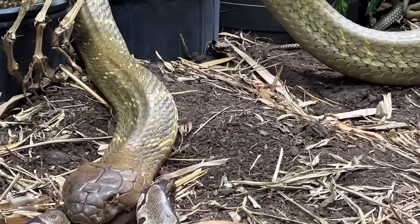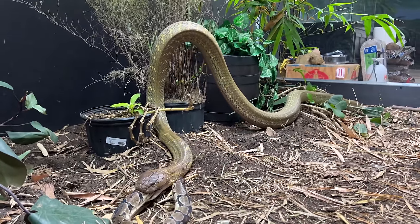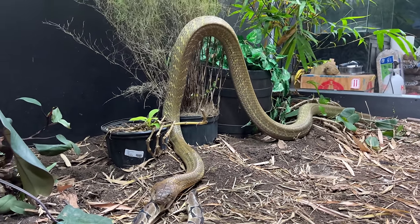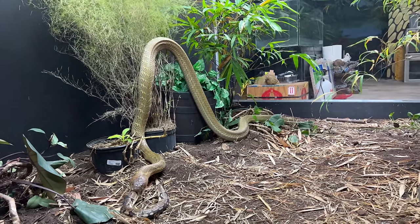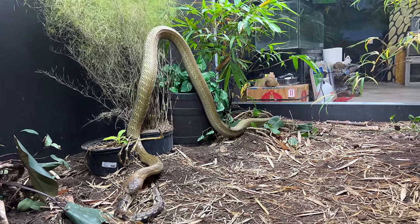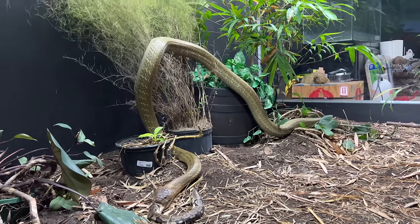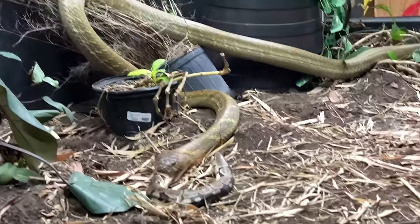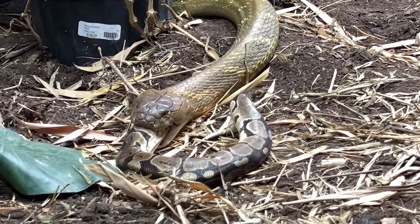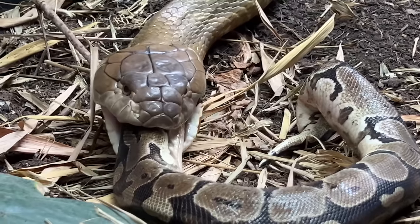Look at that, he is such a dragon. Oh my goodness. What a beast. Look at him. He's just crawling up the plant. What are you doing, bro? You're just crushing that bamboo. What a beast. Ophiophagus hannah, the eater of other snakes.